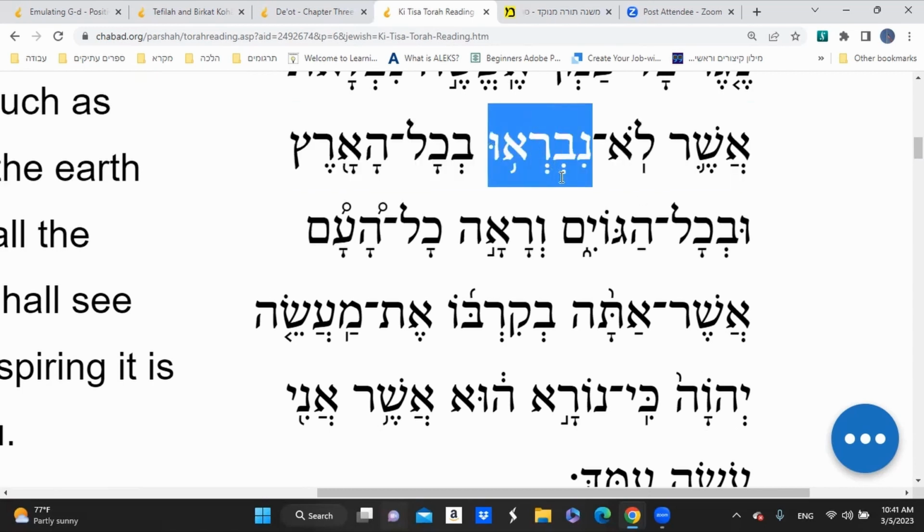Nivra'u, not nivru. If you said nivru, you just delete the aleph and put the vav right next to the resh, and you should remove the shva under the resh. So not nivru. A lot of even fluent modern Hebrew speakers say nivru. It's wrong. That changes the authoritative tradition of the Hebrew language and the people of Israel.